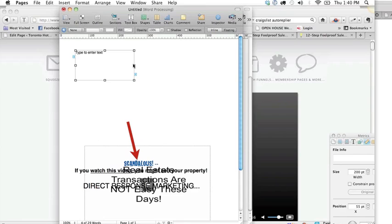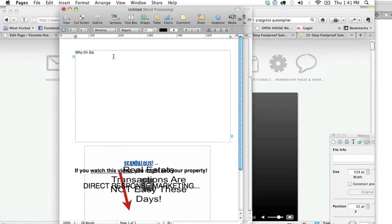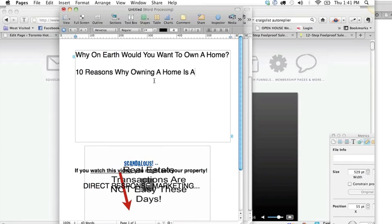Yeah, I think you can make a really good case, and there's a lot of people who think they'll never buy a house again. Why on earth would you want to own a home? Take the conventional thinking and flip it on its head and create a free report around, ten reasons why owning a home is a scam or something. So I guess the request is to build a squeeze page for this, right?